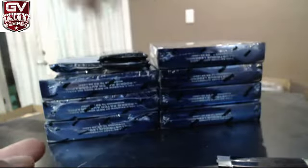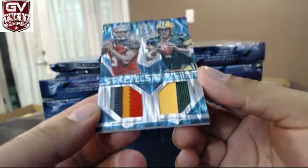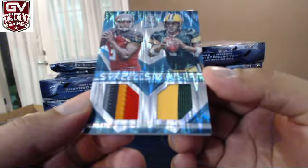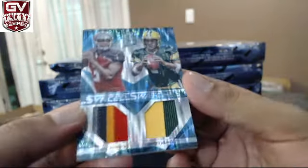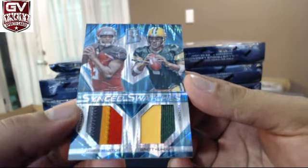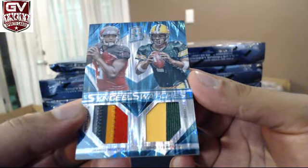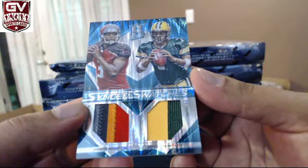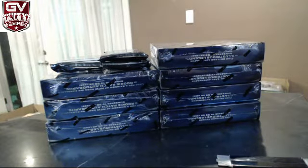Nice. Little starts. Second. Another nice one. Jameis Winston. Brett Hundley. Four color patch, two color patch. That is 49/50. That'd be random. Bucks, Bama, Packers, Home Slice. No? Packers, Ace Man. Sorry. Ace Man. Two colors. Hundley.